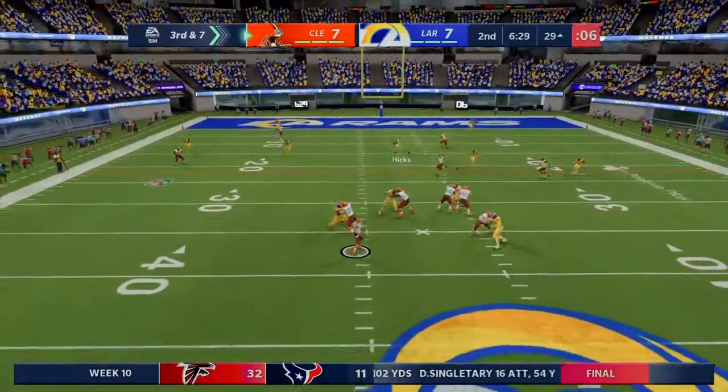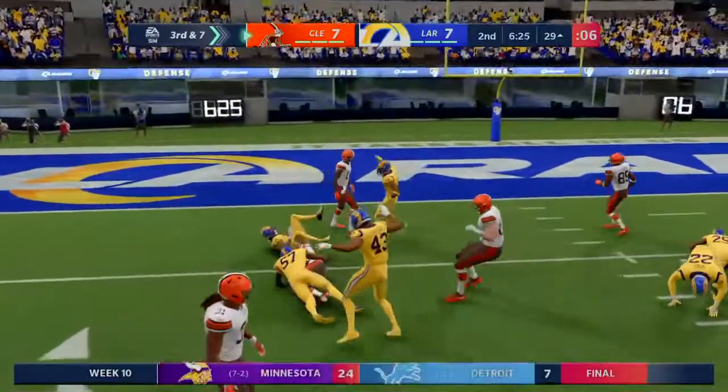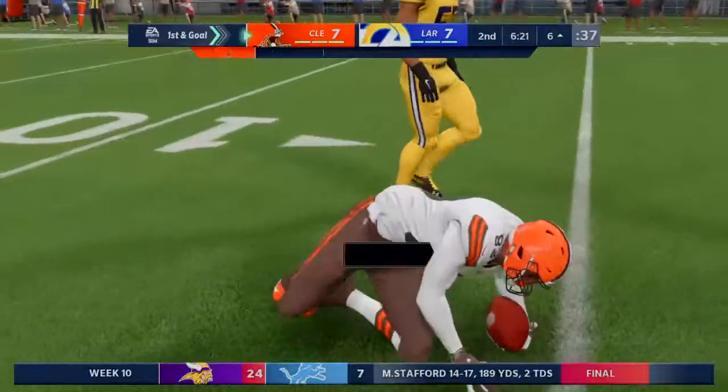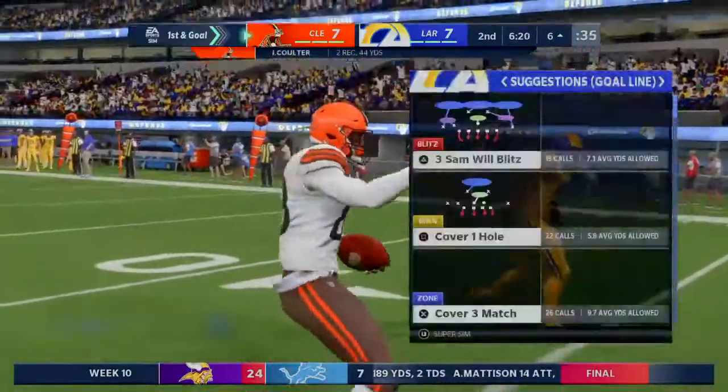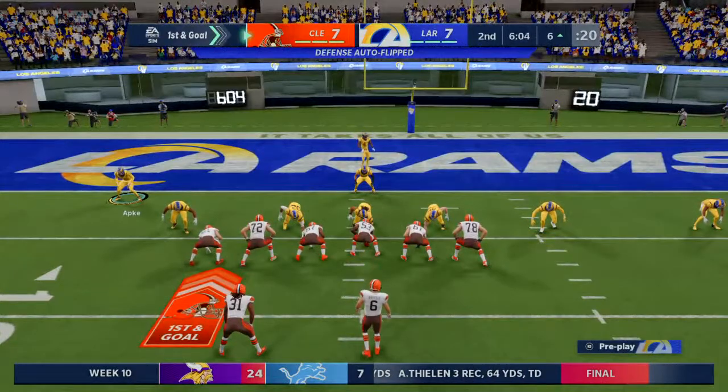On 3rd down, Mayfield. That's going to be caught by Coulter. And down he goes, taking it inside the 10, just shy of the 5 at the 6. They're able to convert on 3rd down, and that sets up a 1st and goal at the 6-yard line.